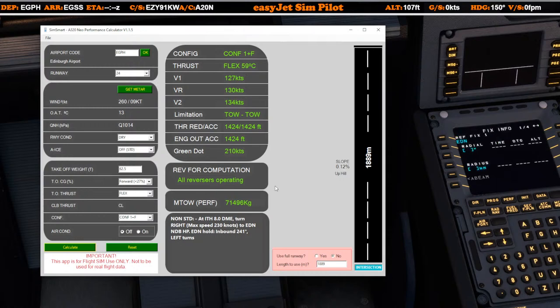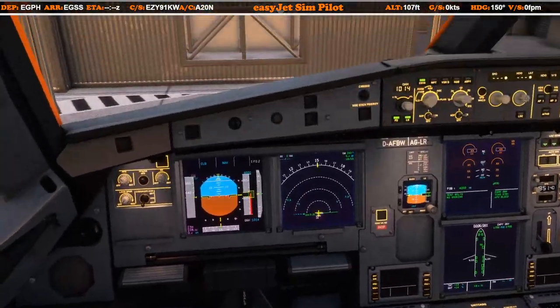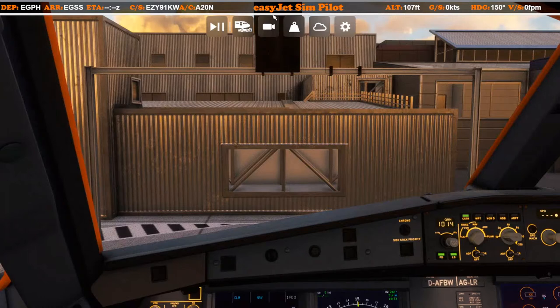So that radial is 061. Because we want the reciprocal, of course, on the navigation display. There we go. And it's left turns. Right, let's get the ground crew, shall we? It's going to be very dark soon.